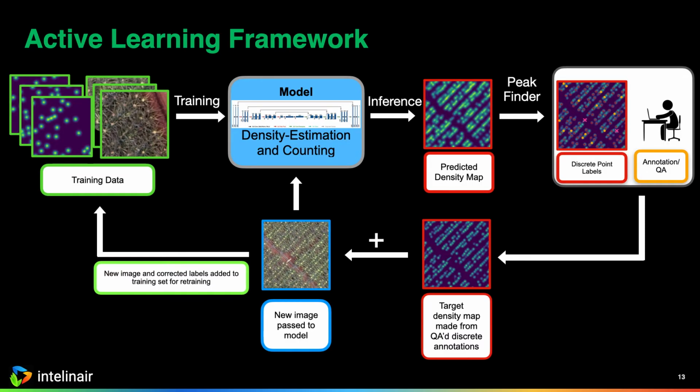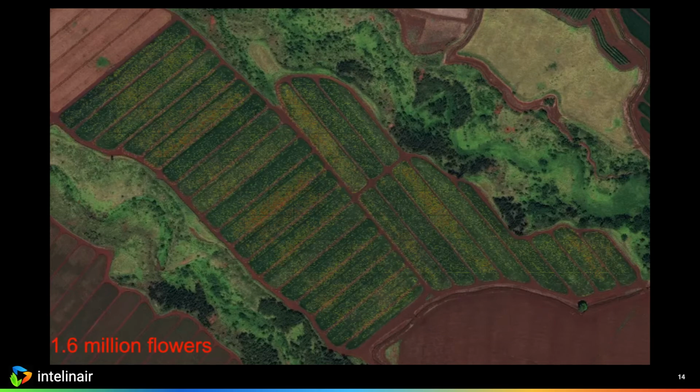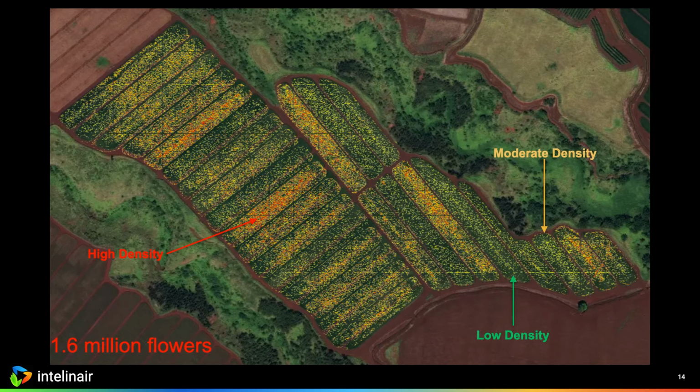Finally, we embedded our model in an active learning framework to enable continual learning and model improvement, enabling us to both count and localize over 1.6 million flowering plants in just a matter of seconds, providing insight for farmers that was previously out of reach.